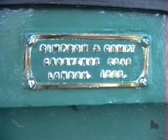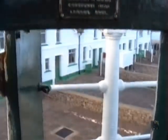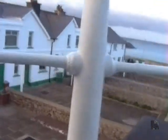I was actually promoted Principal Keeper to the Lizard in 1989. Eddie, who was senior to me and wanted to stay at the Lizard, not go to Start Point, his next station, he petitioned the elder brethren and I finished up at Start Point.